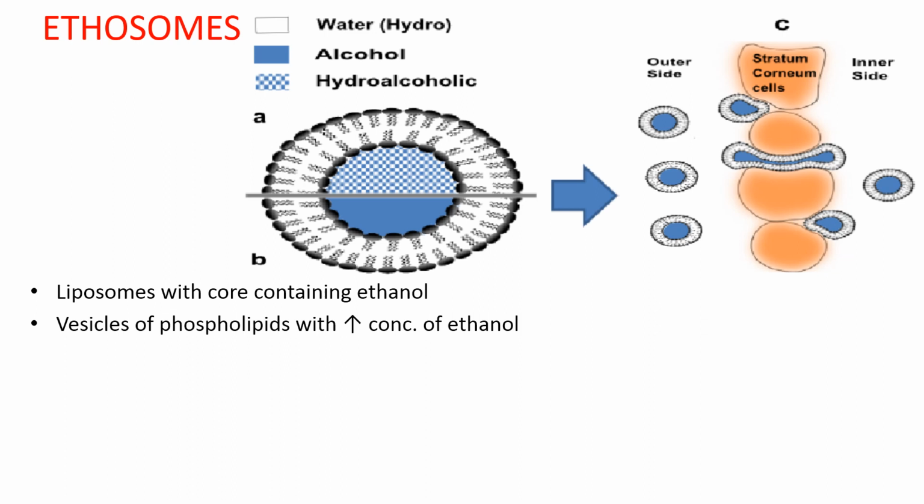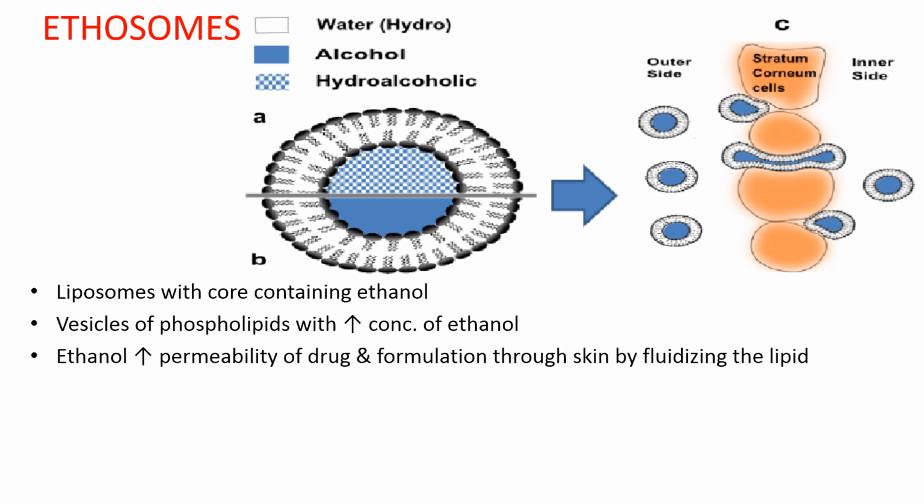The vesicles are prepared with phospholipids and with increasing concentration of ethanol. Initially, the ethanol concentration is low, but slowly it is increased so as to form a hydroalcoholic or alcoholic core. Why ethanol is added is because this ethanol facilitates the permeability of the ethosome through the skin. Suppose this is the skin membrane, stratum corneum. The ethanol not only dissolves the lipids present in the stratum corneal cells, but also provides flexibility to the ethosome so that they are able to pass through the narrower gaps.